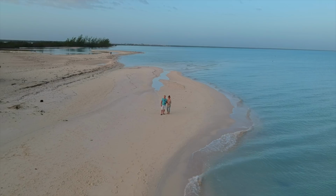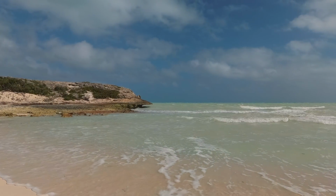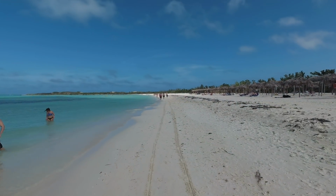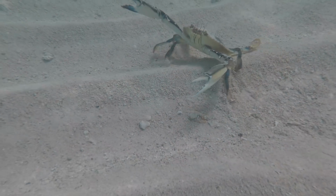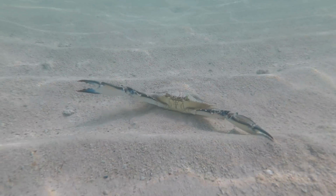One of the main reasons why I come to Cuba so often is the beach and the ocean, because the beaches here are among the best that I've seen anywhere, and the water is so clear that you can see everything all the way to the bottom. So the other day I was walking and I had my camera with me and I was able to see a crab walking around, or whatever he was doing, swimming around at the bottom of the ocean. So it's very clear and you can see anything anywhere in the water.